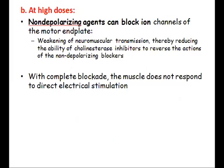And this non-depolarizing agent, when it is given at high dose, produces a weakening of the muscular transmission, thereby reducing the ability of the acetylcholinesterase inhibitors to reverse the action of those non-depolarizing blockers. With competitive blockade, the muscle does not respond to direct electrical stimulation.